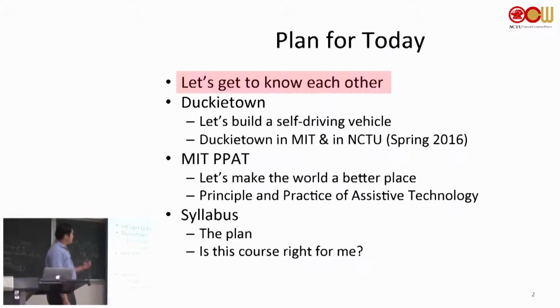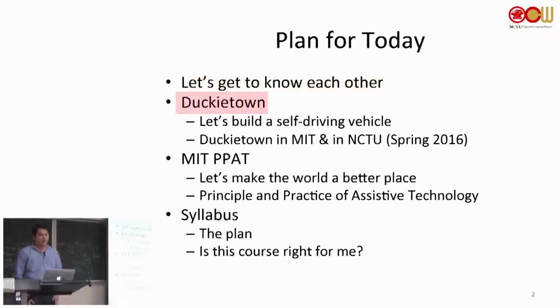Software project. First of all, we will try to get to know each other. And next, we will talk about the MIT Duckietown, and it also happened in NCTU last semester. The motivation is that, yes, let's just build a self-driving vehicle.